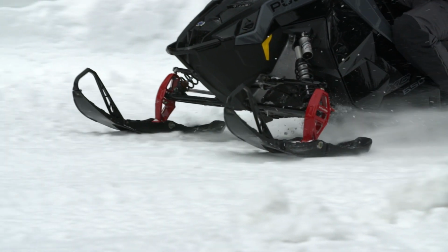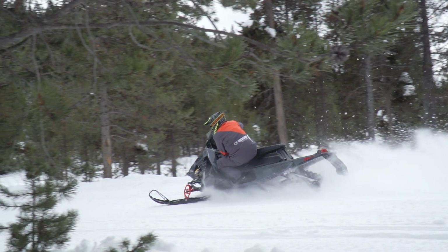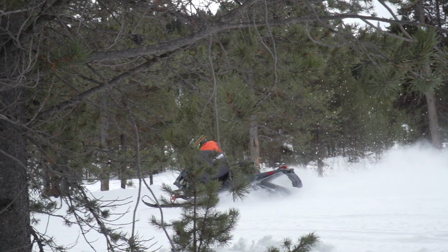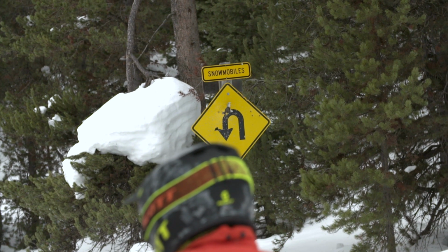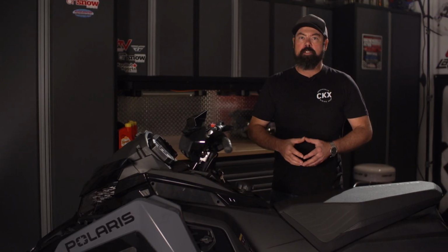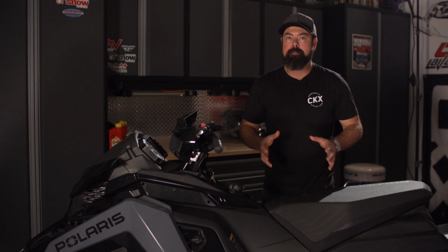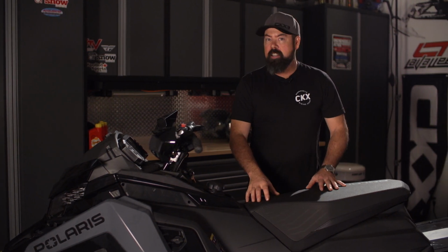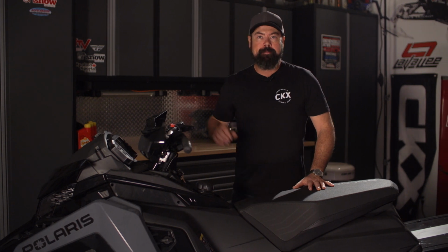On the snow, flat cornering doesn't even begin to describe the carving ability of the Matryx. Of course, the Axis was one of the best in the business when it came to ride and handling, and everything Polaris baked into that chassis, they put into the Matryx. Only here, it's better because of how you ride it.